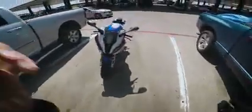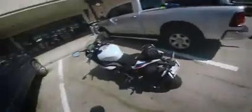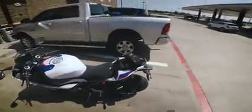Last leg of the trip. The heat is no joke right now. It's so hot. My butt is killing me. I knew when I got this bike that would be the case. I knew that it had a really hard seat.